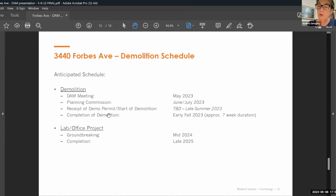And we anticipate, because of the location of the parking lot area, we can do a tremendous amount of the demolition on the site itself. So the impact on the street is going to be less than it would otherwise be if we didn't have that parking area. Thank you.